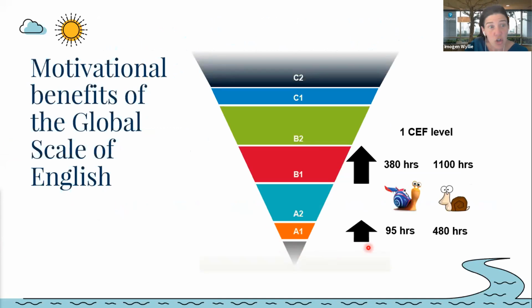So this slide shows the typical number of hours that students take to move up from A1 to A2 and from B1 to B2. And why are there two numbers for each? Well, we all know that learners learn at different speeds. So on the left, we've got our super speedy snail. This is the fastest that we could reasonably expect a learner to progress. And then we have our slower snail, so a learner in, I guess you'd say, a low and slow class. But as you can see, this is still a lot of hours, even at A1. This could be a full year.